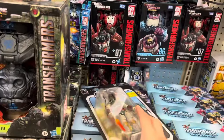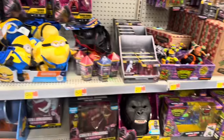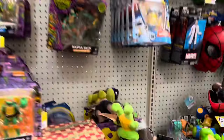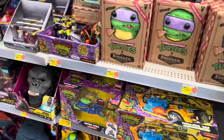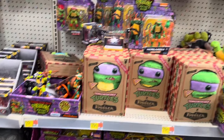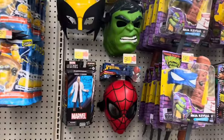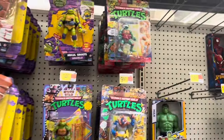Hey, there's a $13 Mandalorian. Not Mandalorian, Bubble Fett. Then made his way back here. Got Sludge. Empire, Fuggle Alert. I did want $18.50 for the battle cycle. Looks like they got some Mutant Mayhems marked down to $8. These guys should be on clearance, but who knows what price they are.